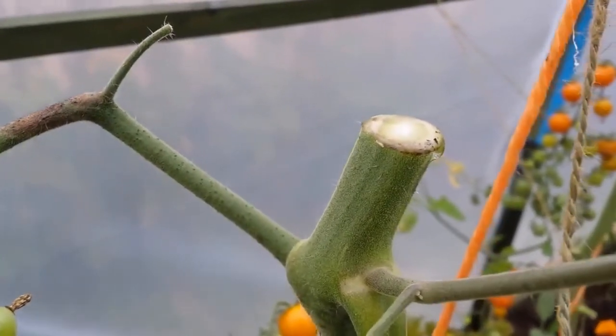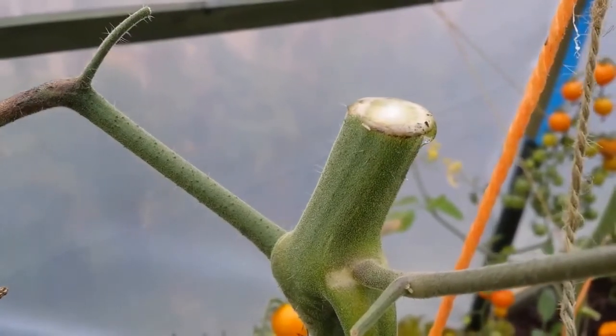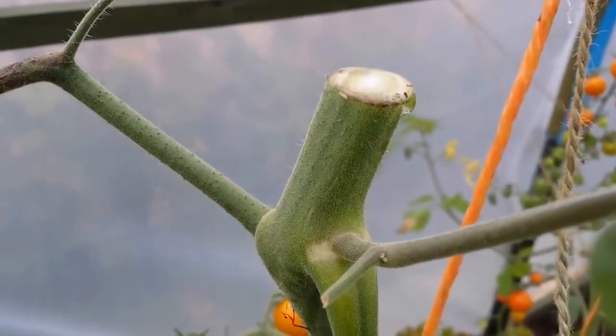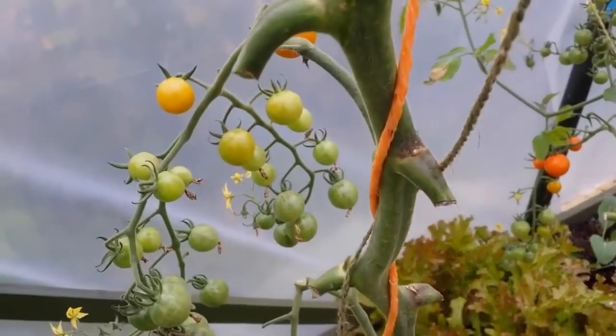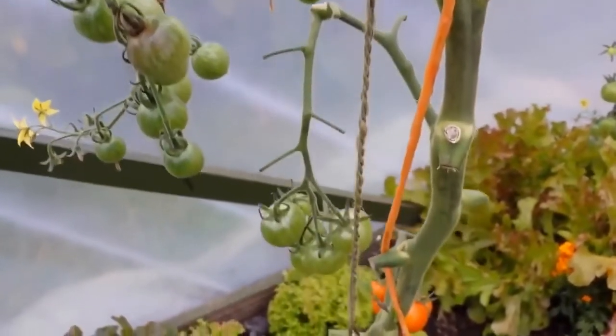To cut a few leaves, then blight appeared. And I know the reason now. I had to cut this branch, stem, and the moisture from this dripping down and affecting the lower leaves and the stems, and that is blight.